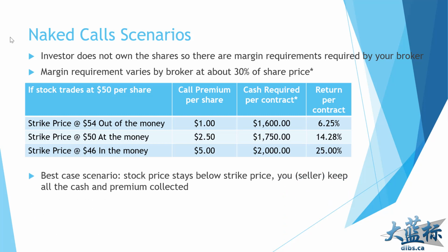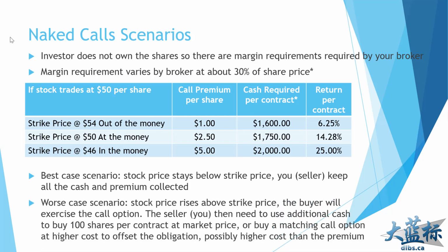So in the best case scenario, the stock price stays below your strike price and you keep the premium collected, and once expired, you move on and sell another contract. Worst case scenario though, you misjudge and the stock price rose above your strike price, in which case the buyer will definitely want to exercise the call option because there is a benefit to him or her to do so.